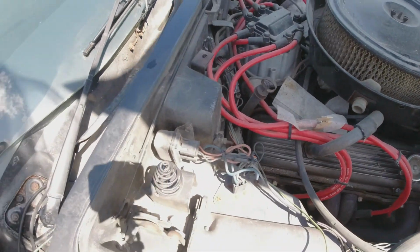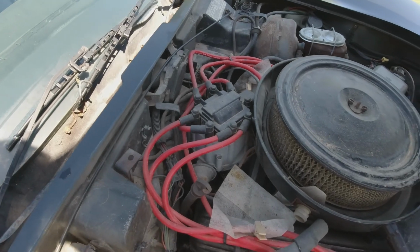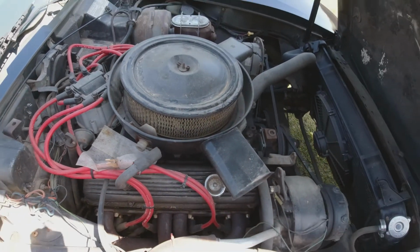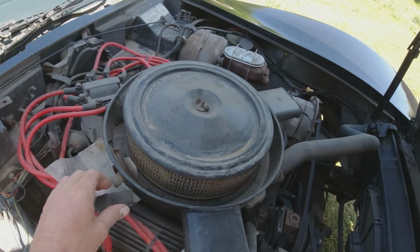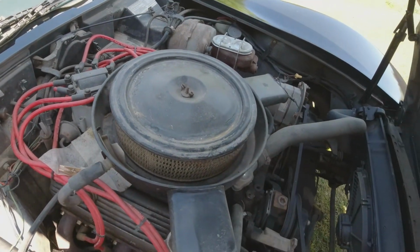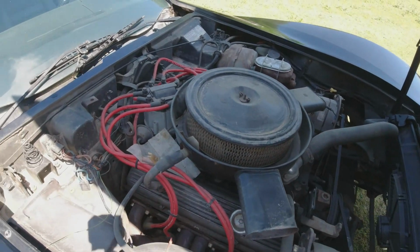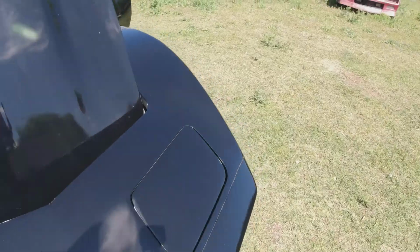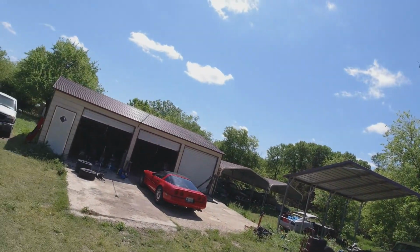Over the engine, like I said, I don't think I've done anything mechanically to it. This dual snorkel deal was off a parts Corvette, and it's supposed to be worth some money. It's a factory deal. Put the hood down.